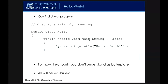So for now, I won't go into the details of what all these things mean, but just accept that that's the kind of structure that every single program you create will need to have once within its structure, right? So it's just a given. I'll show you how to do that in both a Word type environment, and I'll show you how to do it in an IDE, and you'll see the difference, that one of them is very easy, one of them is still easy, but less straightforward. So just look at it as boilerplate, and all will be explained.